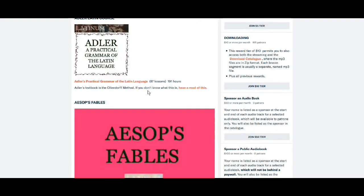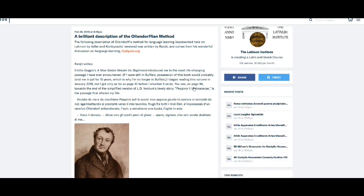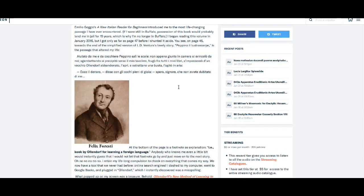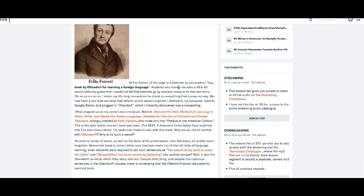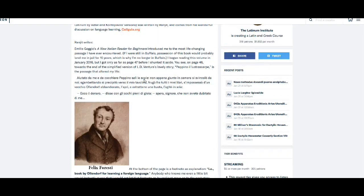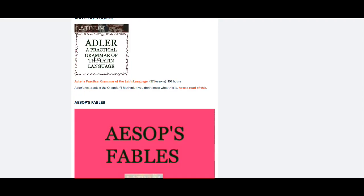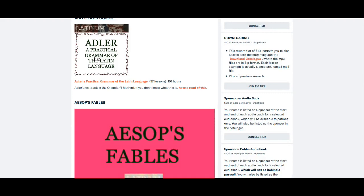It uses the Ollendorff method, and there's an article here about Ollendorff. This is written by somebody called Ranjit, who found the Ollendorff method very useful when he was learning Italian. But the method used in Adler's Practical Grammar is the same method, and the textbook is the same textbook, just rewritten for Latin. It was the second rewrite. The first edition was actually French and Latin, written by Henri Ollendorff himself. Adler thought this was inferior and rewrote the book from the ground up.